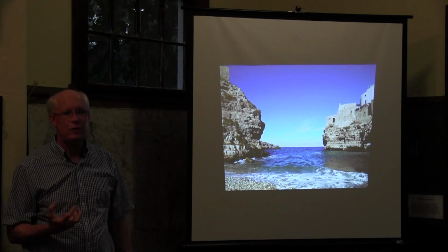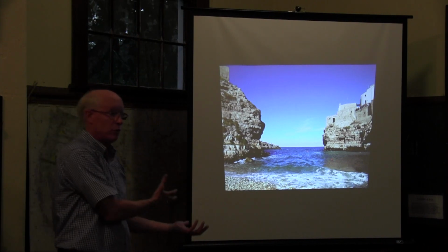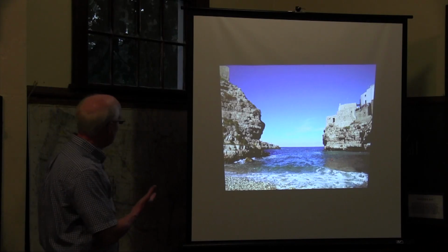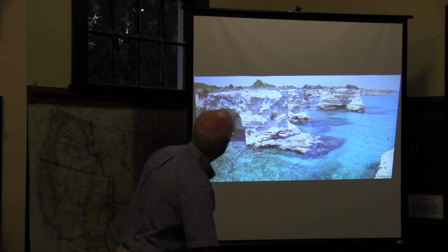But I included it to show the rock formations there. You can really get a feel for the ground there. It's very present, it's large, it's very photogenic, but it really influenced the buildings. And so this is a little city there on the way down, where we stopped for lunch.